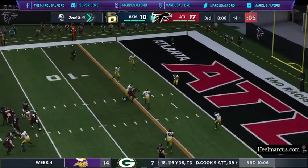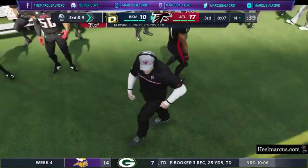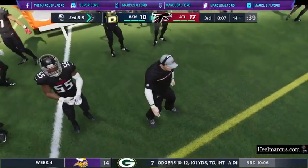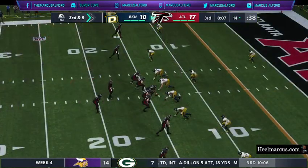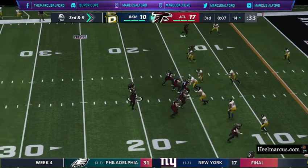On 2nd and 9, Ryan, and that is incomplete. A lot of force bearing down on him there. He could not hang on. It's 3rd down. After an incomplete pass on 2nd down, that'll leave him trying to convert on 3rd and 9.